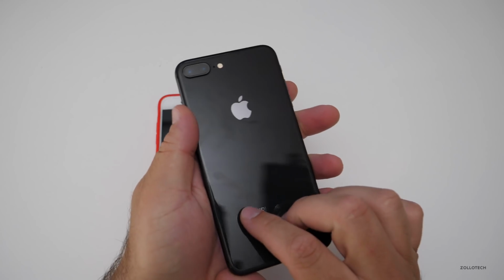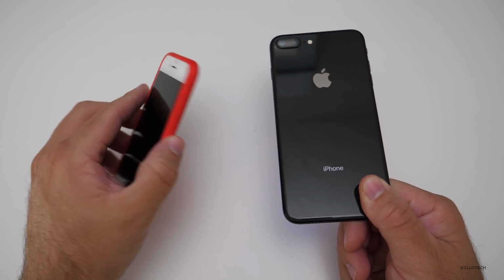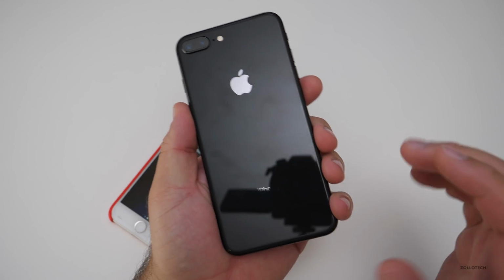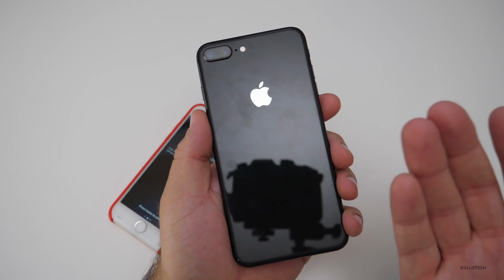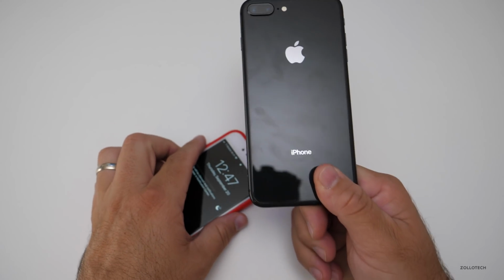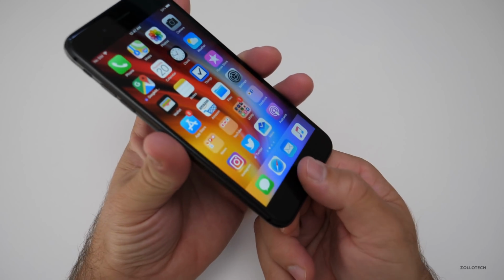So these now range from $599 with 64 gigabytes with the 8, up to $850 with 256 gigabytes on the 8 Plus. So basically the same storage options are available on the larger size for $100 more. So 256 for $750 on this one. Now they're both not cheap phones, but they're both still really good. And a lot of people still prefer Touch ID.